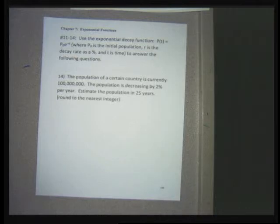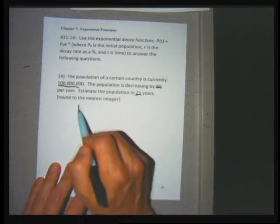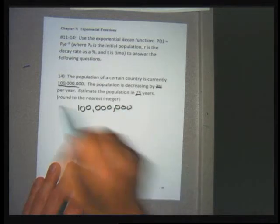So using the same formula for 14, I'd see the 3 numbers in the problem. The 100 million is the population of some country, and it's the P sub 0.